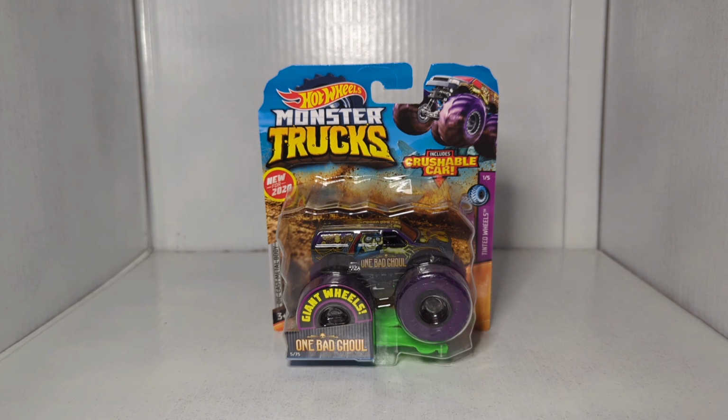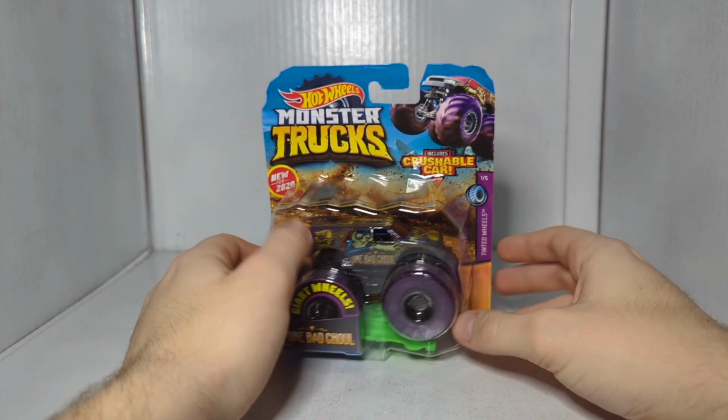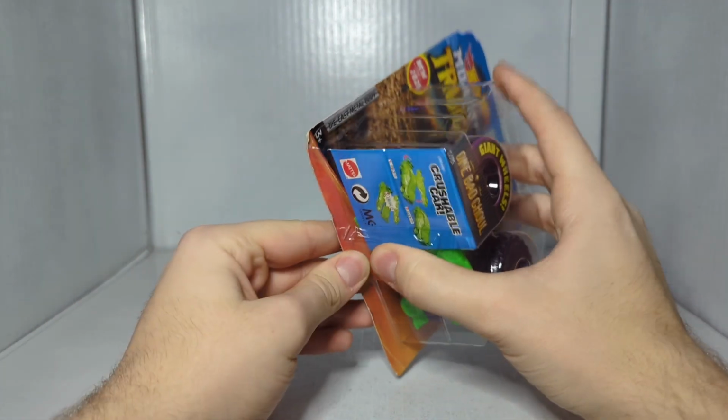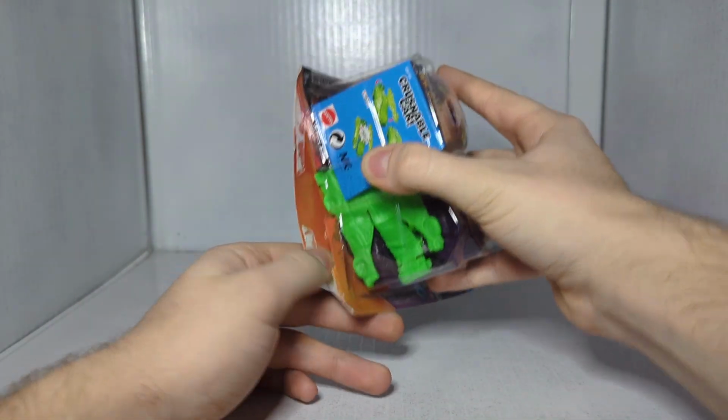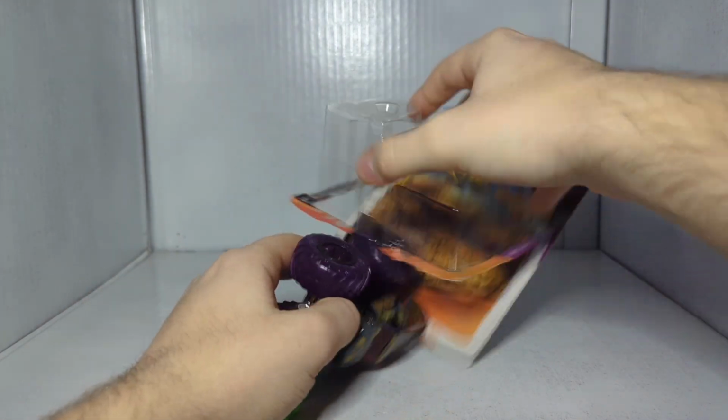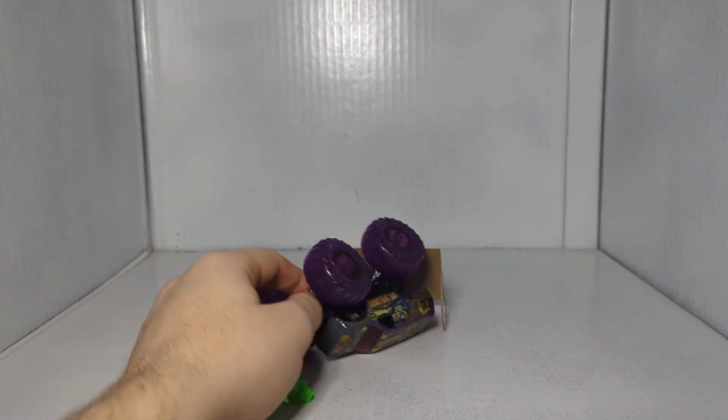Pardon me while I pop my knuckles. All right, here we go. This is the One Bad Ghoul. Let's get her open because I am curious to see what this thing looks like out of package. Also, I'm curious to see if the tires glow under black light. I wouldn't think they would, but I think it's worth a shot.